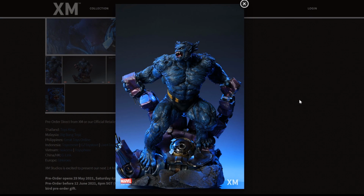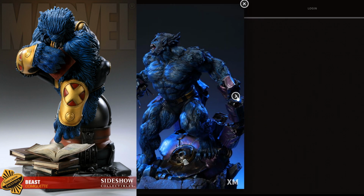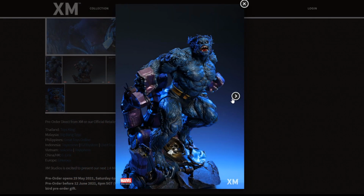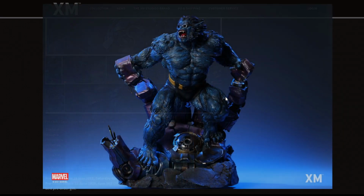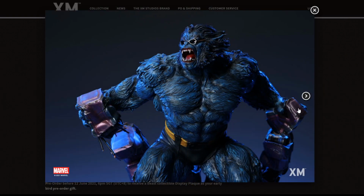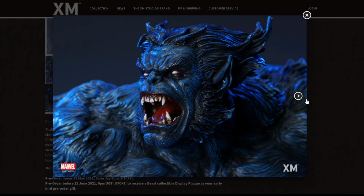And I don't know why Sideshow has never really done a Beast. Of course, they did Beast on the 1/5 scale and the Comic Cat line, but that's about it. We would like to see a premium format. I think that would be nice, but look at that. And that's another thing that I like about XM, is that they're really tackling these characters that unfortunately Sideshow hasn't worried about, or they haven't really even hinted at over the years. So it's good that we have options here.